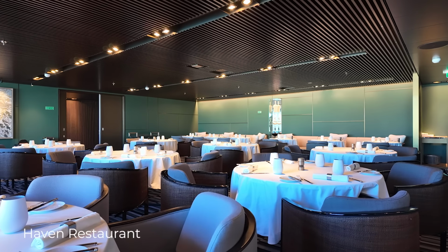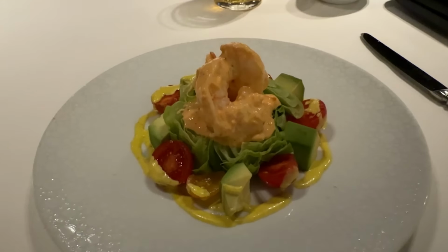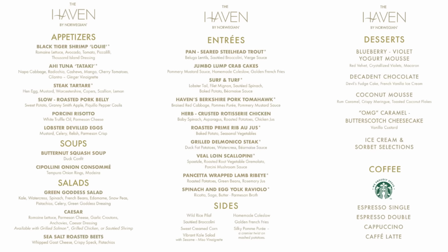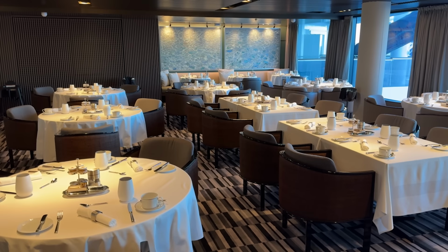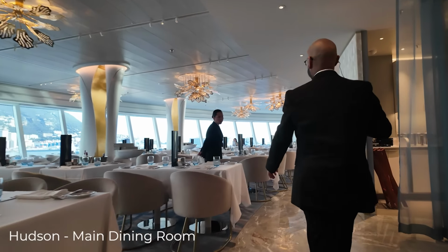The Haven restaurant was open for breakfast, lunch and dinner with indoor and outdoor seating. It looked great and the food was good, but in fact I did not end up using it very much, and here is why. Unlike other suite restaurants I've been in, the Haven menus did not change. It was the same breakfast, lunch and dinner menu every single day. The menus also had way less choice than the main dining room ones, which did actually change every day. So being on a 10-night trip meant repeating meals if I ate in there all of the time.